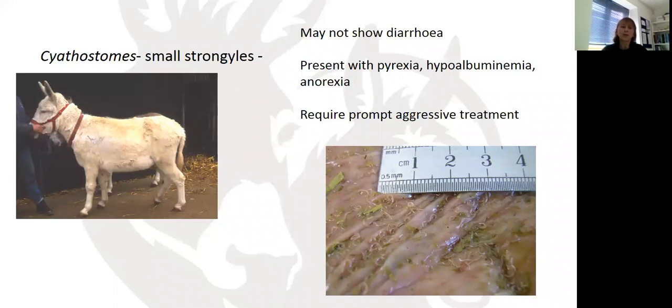And I'll just put the picture here of this little donkey, because this donkey is very sick with cyathostomes. If this was a horse, it would have a huge amount of diarrhea and worms pouring out of it. Why is it not happening with the donkey? Do we remember that it came from an area where fluid is in short supply? So the donkey is trying to hang on to the fluid.